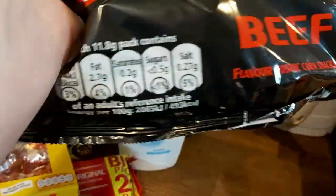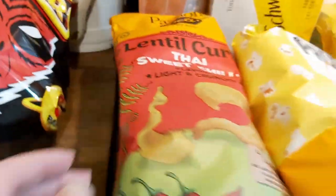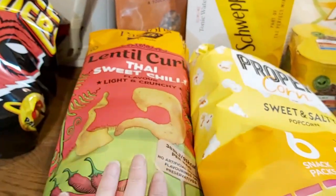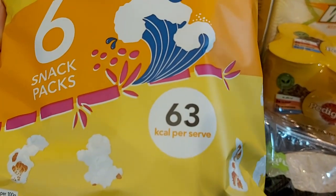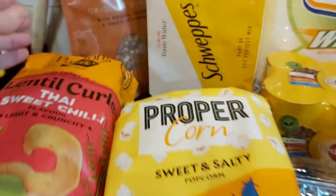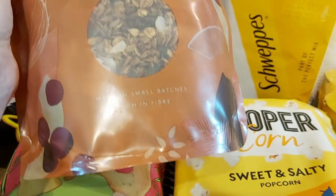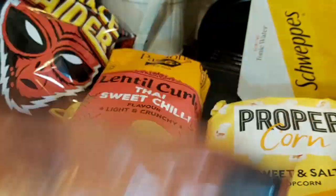Some Space Raiders, again, a useful snack and only 58 calories each, very good value indeed. My lentil curls, which are the Thai sweet chili version, and this week some sweet and salty popcorn, which is 63 calories a bag and is very tasty indeed. Then we've got the granola here. This is gluten-free granola. Anyway, it's quite expensive, but it's nice, and my husband likes it.